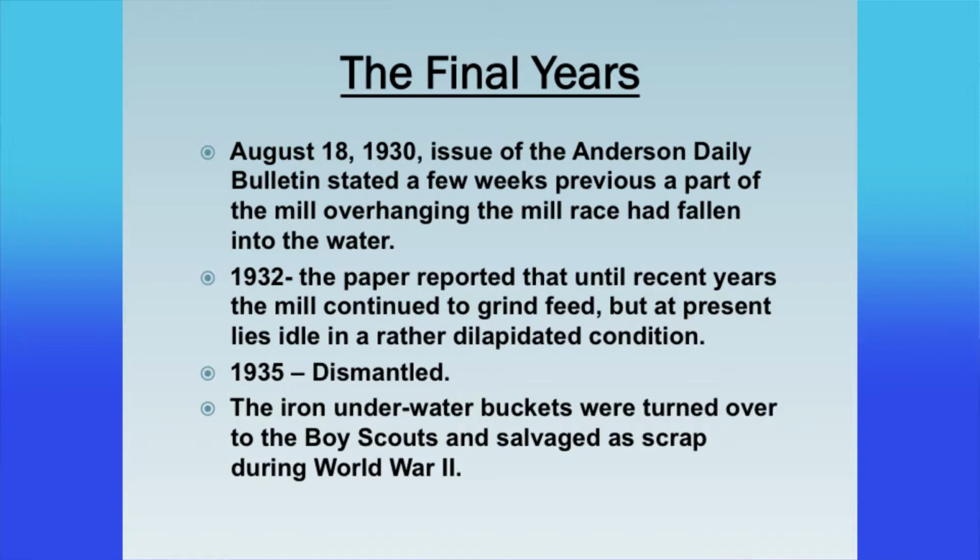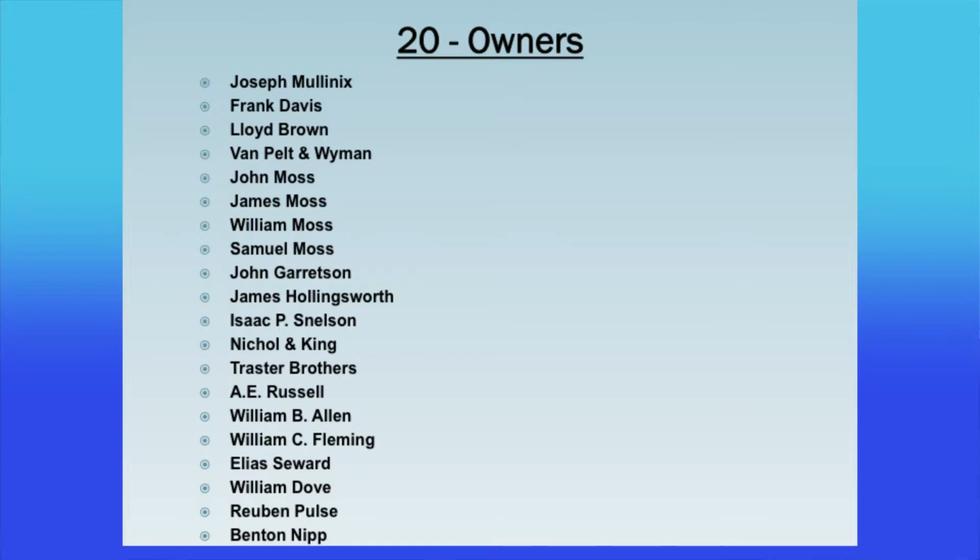The iron underwater buckets were turned over to the Boy Scouts and salvaged as scrap during World War II. We had a big scrap drive in our county in October of 1942. These are the names that I've been able to find of the 20 people who owned the Moss Island Mill.